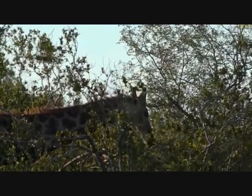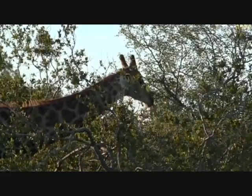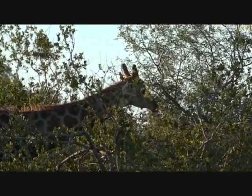And wow, that is something to see, a giraffe do the splits and take its long neck all the way down to the water. That's quite funny to watch.